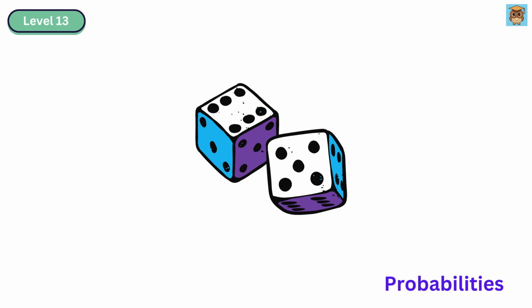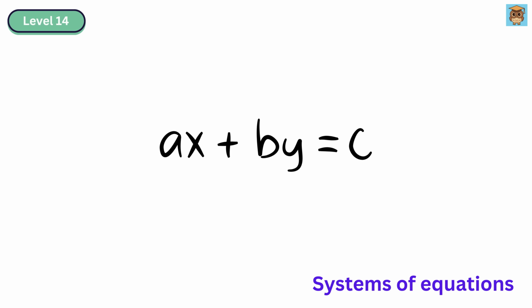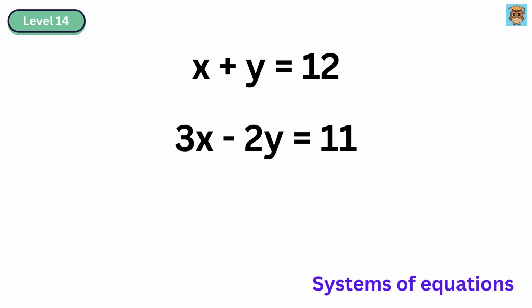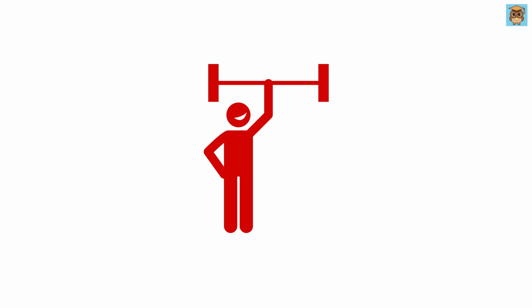Next up, we have probabilities. Roll a fair die with 6 faces. What's the chance of getting an even number? In Level 14, can you handle systems of equations? We are given these 2 equations, and our job is to find the values of x and y. Is it getting harder? But we have not yet started.